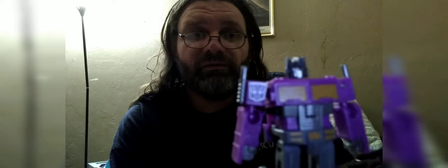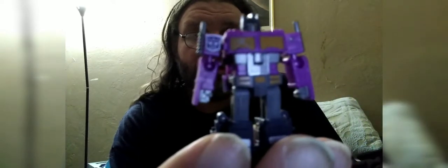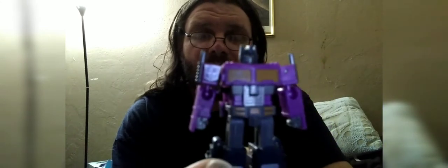I'm trying to see if it'll focus, but it's not wanting to. Let's see if I can. My phone's not going to cooperate with me. That's about as good as I can get.